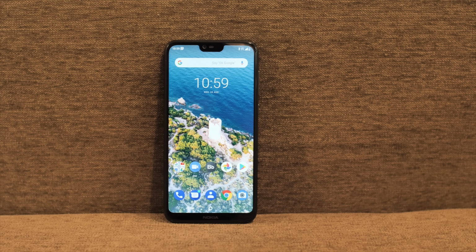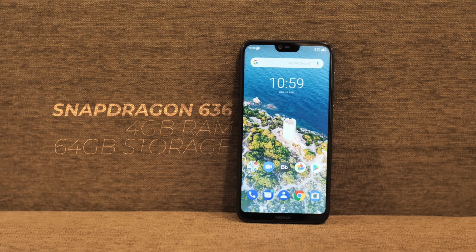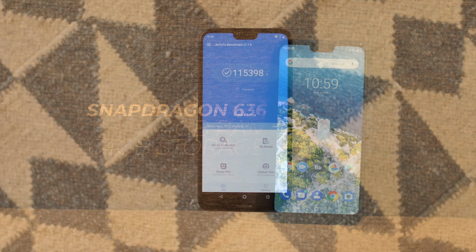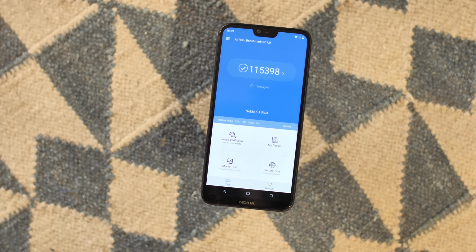Anyway, moving on to the performance of the Nokia 6.1 Plus. The phone comes with a Snapdragon 636 SoC paired with 4 GB of RAM, and it's running stock Android Oreo, which should translate to good performance. It's pretty much the same spec sheet as the Redmi Note 5 Pro, and that shows in benchmarks.